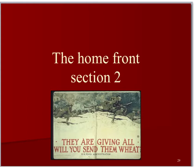If you notice here on this page, we have a picture of a propaganda poster that says, "They are giving all, will you send them wheat?" This is by the U.S. Food Administration. The U.S. Food Administration's job was to get people to voluntarily decrease their consumption so that there would be more food available to send to the soldiers. Things like wheat and butter and meat are going to be voluntarily rationed. This is not like World War II, when the country is basically forced to ration these things.